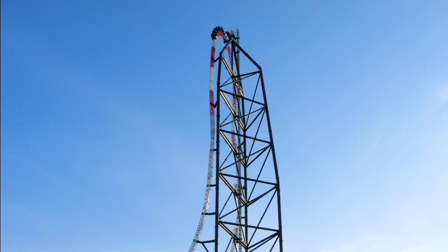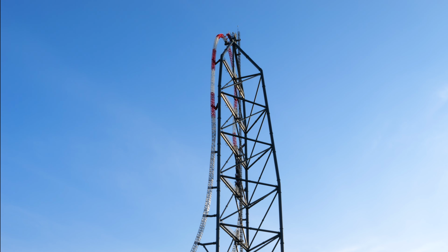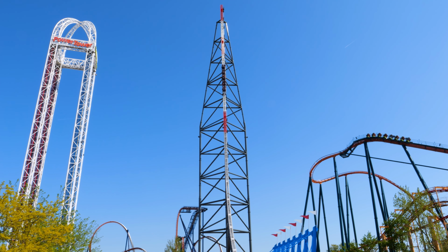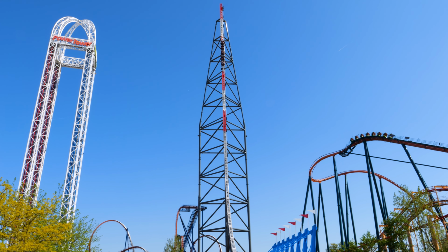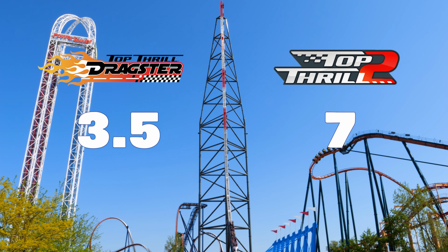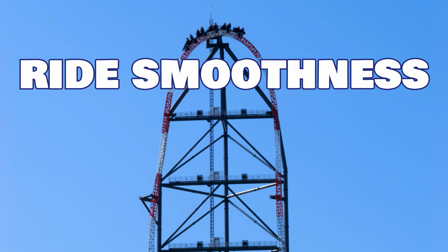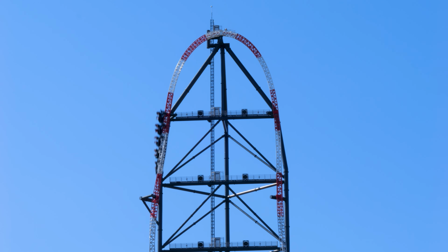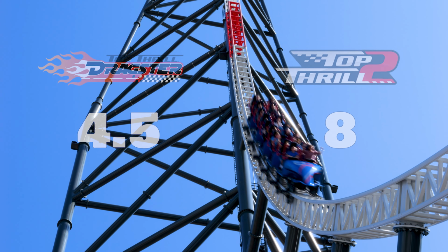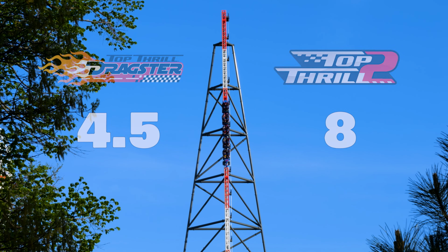Top Thrill 2, which seems to be hitting those top speeds a lot more often, will give you that same pop of ejector airtime. However, Top Thrill 2 has that additional moment of airtime or weightlessness during the giant reverse spike. Riders will be floating in their seats for a couple seconds as the train stalls out and starts to fall back down. Top Thrill 2 earns this point. Ride smoothness. Essentially, both roller coasters feel the same. They have a slight rattle as you travel at crazy speeds down the launch. I'm making this category a tie.